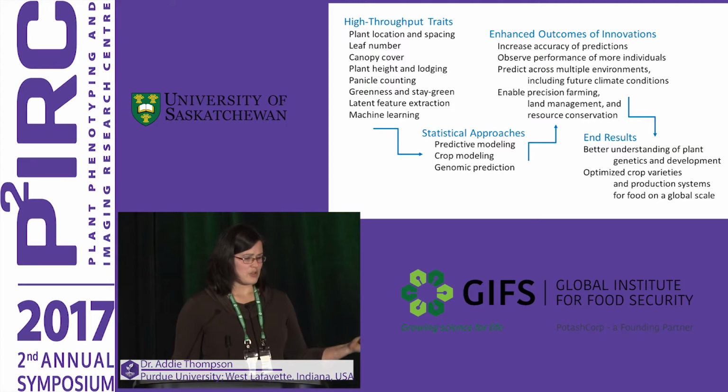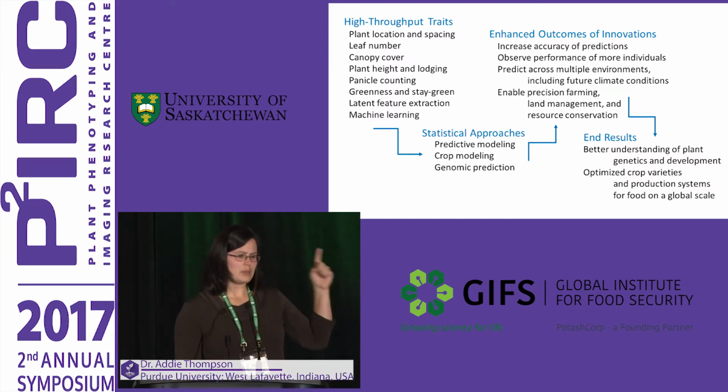So, high throughput traits, the idea is to collect information like plant location, spacing, leaf number, canopy cover. You can read the rest of these. I will highlight also latent features, so things that we don't even know what they mean, but we can pull them back out later from images and ask what it is that we're actually looking at. That's exciting.